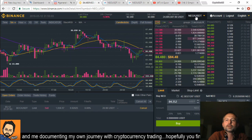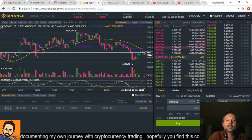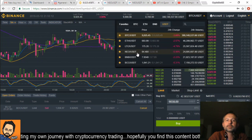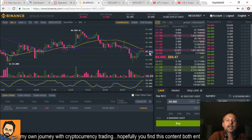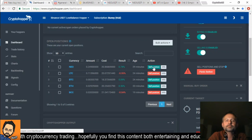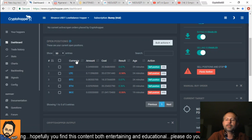Now again, spoiler alert, it's probably going to follow Bitcoin. So if we look here, Bitcoin is taking a bit of a plunge, so we would expect that NEO would also have that correction. Again, I'm not worried. I mean, it's been less than half an hour, 29 minutes. We're up a little bit. I could tell it to sell right now, but again, I'm trying to get more of a rise out of it than this. So we're going to hold on for a little bit and see what happens. I'll go ahead and pause the video again, and I will come back.